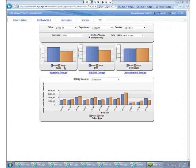So with that said, I'm just going to spend a few minutes talking about some of the different information and the questions that are answered by looking at each of these tabs. I'm going to start by looking at an actual versus budget view.